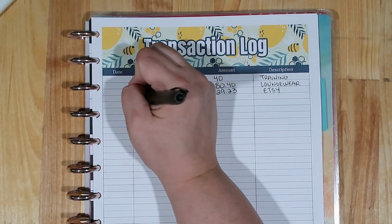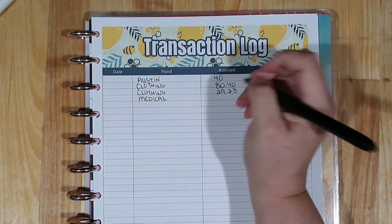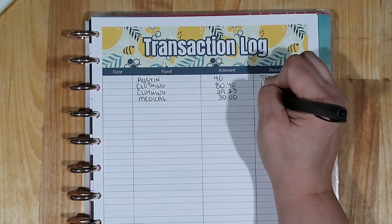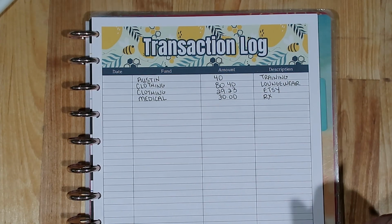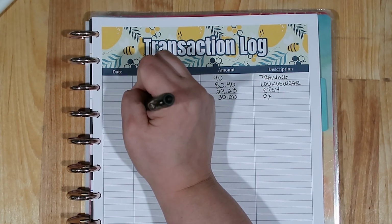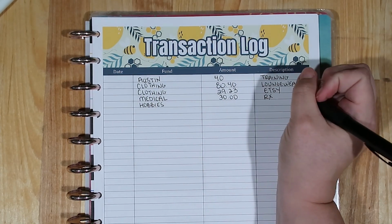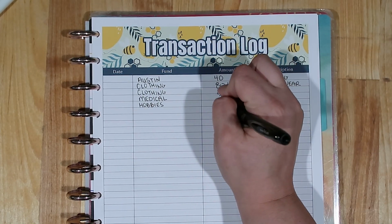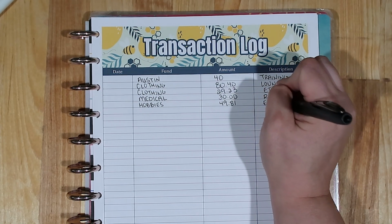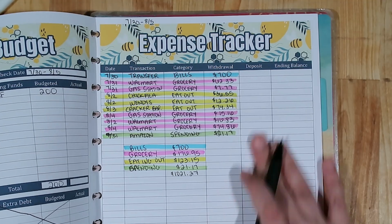For our medical sinking fund, we had $30 come out for a prescription. I had to refill my inhaler. And then from hobbies, my husband bought something related to his hobbies, and it was $49.81.